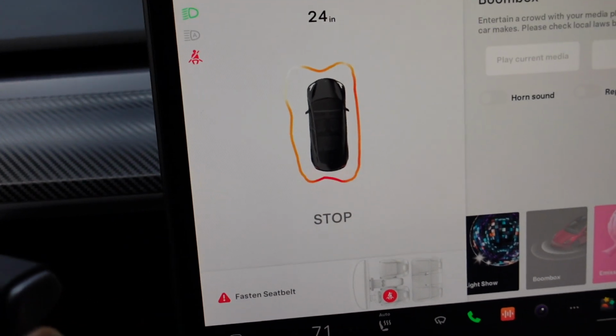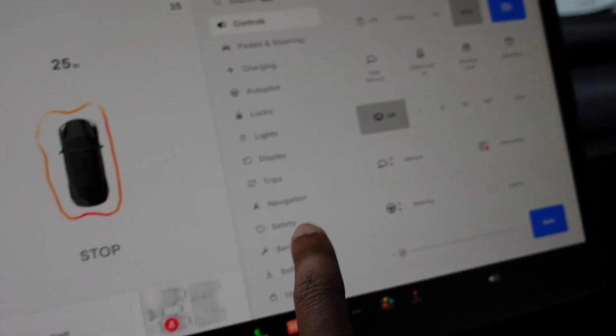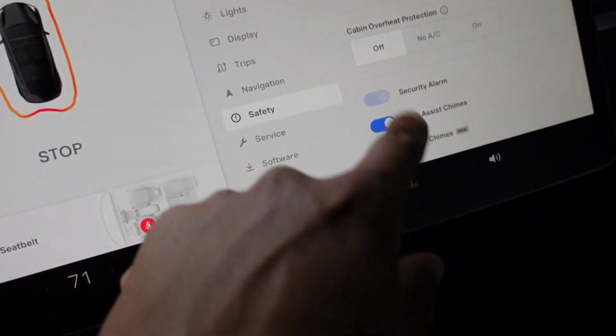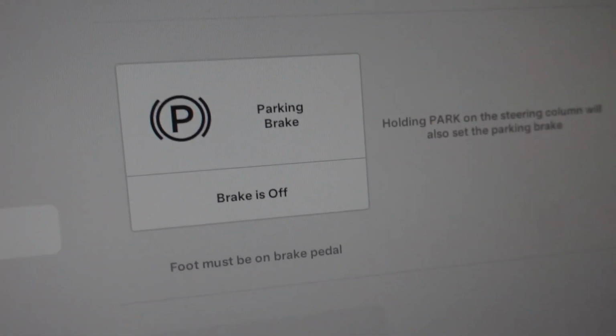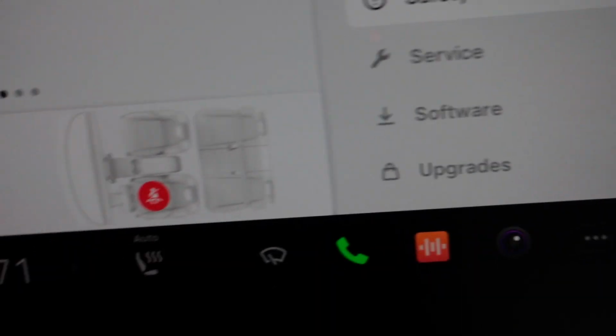All right, one other thing. For those who park on hilly driveways or anything like that, there is a parking brake feature in here. There are two ways you can do it. You go to settings, into safety, scroll right down to the bottom, park brake. Right now it's off, and then I can just hit that. If you enable that, your foot's got to be on the brake. You've got to press it down in order for that to work properly. You'll hit engage, and you'll also see it there.